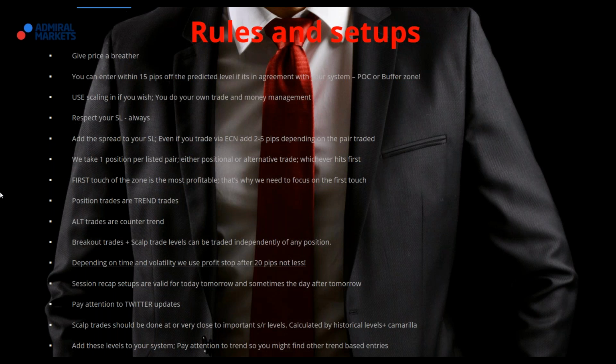Also pay attention to my Twitter updates. Scalp trades that I post here are valid for today, tomorrow, and sometimes the day after tomorrow. Scalp trades should be done at or very close to important support resistance levels. All those trades are calculated by historical levels and Camarilla. Add these levels to your system, pay attention to trends, so you might find other trend-based entries. And the term pips pool is the maximum available number of pips you could have got on recap entries. Have that in mind. This is very important for you to understand.